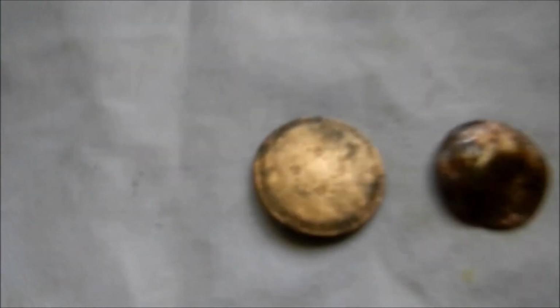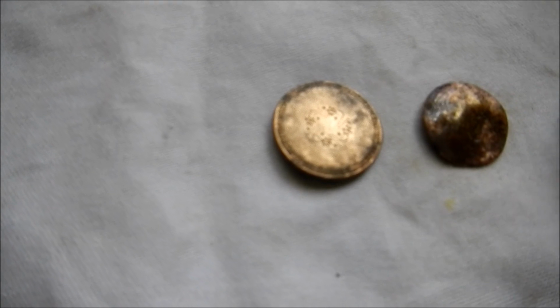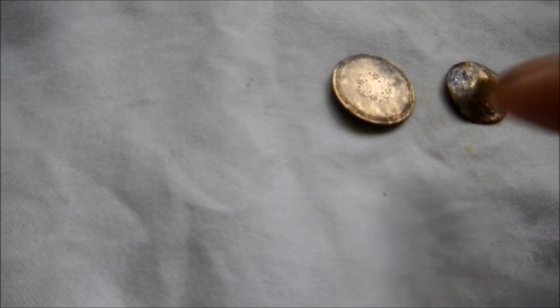Then I've got these beautiful buttons. Look at that beautiful design on that flat button there. No design on that whatsoever, or that one. That looks pewter to me. Couldn't tell you the age on them. I suspect that one might be 1700 or 1800, maybe a little bit earlier. That one might be a little later, I'm not sure, and that one I've got no idea.